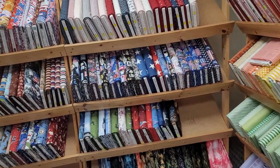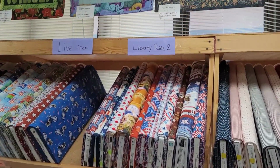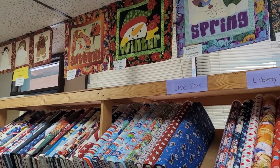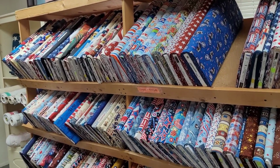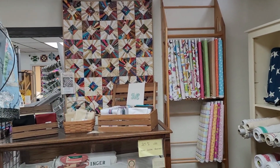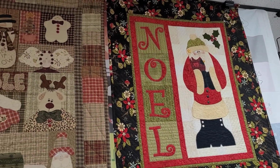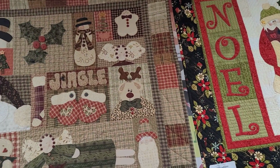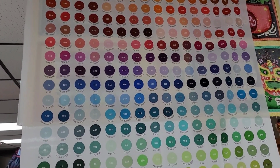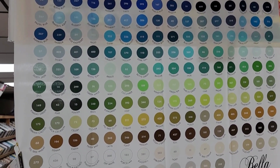You've got your patriotic fabrics back here for your Quilts of Valor or your 4th of July quilts. Liberty. I don't know what. Oh, maybe Live Free. I gotcha. Look at that sample. It's a nice one. They had a couple of panels that I really enjoyed right here in this section. I don't know if I got a shot of them, but they're color coded. I think it's all of Moda's colors. I like that panel. Lets you know what you're looking for.